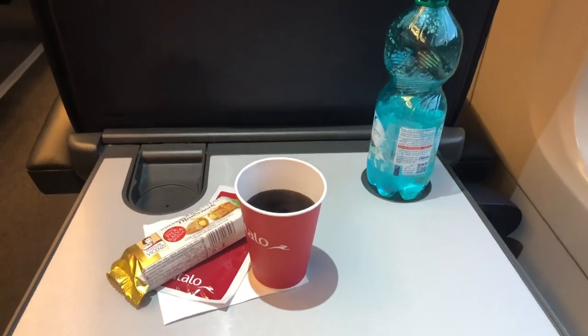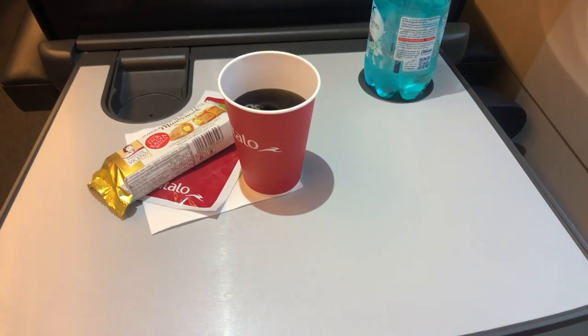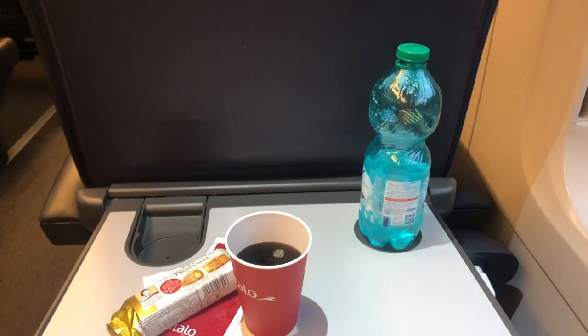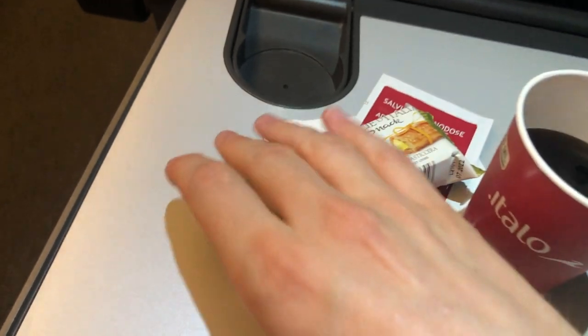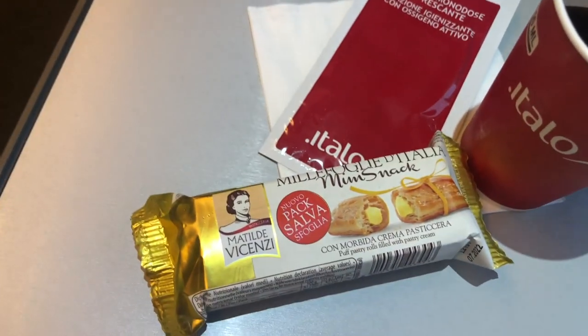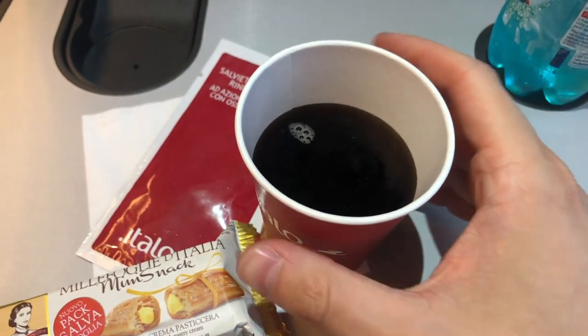Okay, ladies and gentlemen, so when I introduced you to my booking, I talked about the welcome service that is part of the ticket. Here it is, it consists of a drink and a snack. The bottle of water was not part of it, that comes from my own provisions.